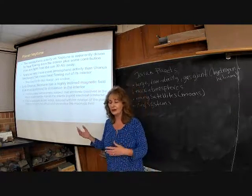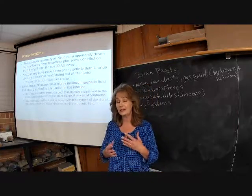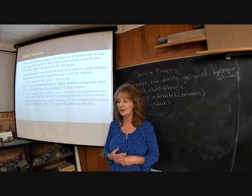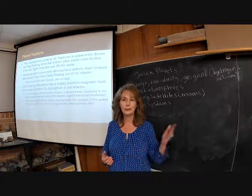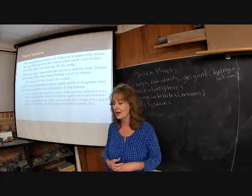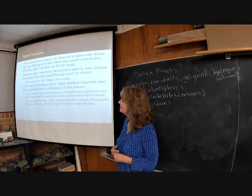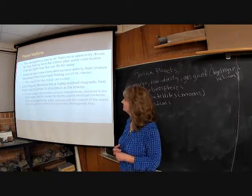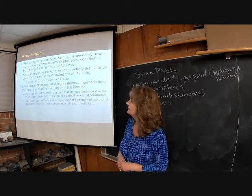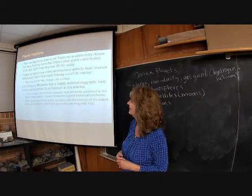It's way out there, about 30 AU from the sun. That atmospheric activity is heat flowing out from the interior, so it is losing energy from the interior. But it's way out there, and it still does get some sunlight that perhaps contributes to its weather as well. And it seems like Neptune might be a little more atmospherically active than Uranus is, probably because it has more heat flowing out of its interior.